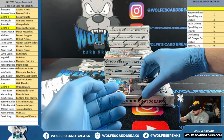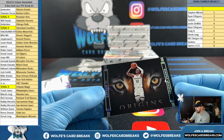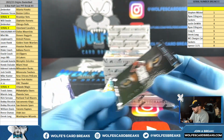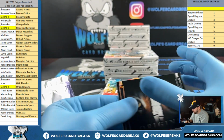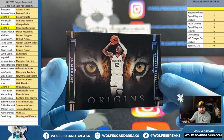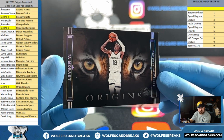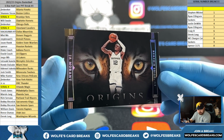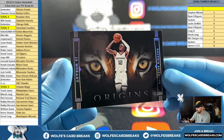Ooh. SP Tiger Eyes. Ja Morant and the Grizzlies. Look at this card right here. Just look at it. It's looking at you. So you might as well look at it. Look into those eyes. It's beautiful. Look at that card. Ja Morant.